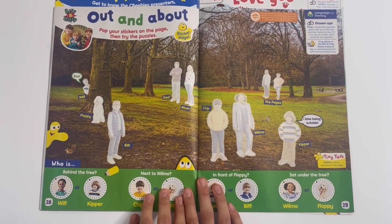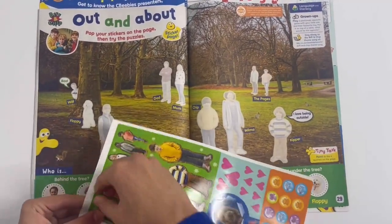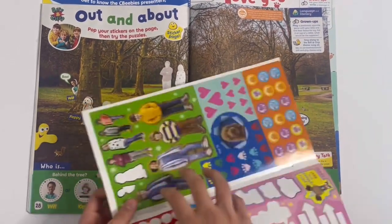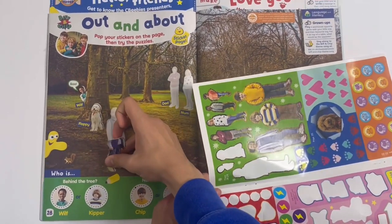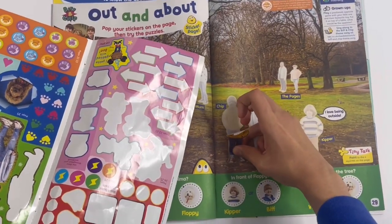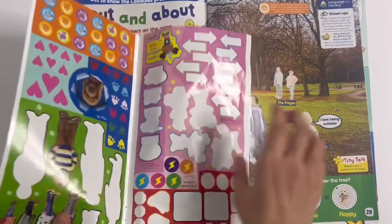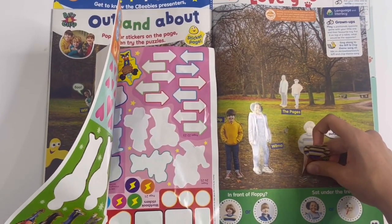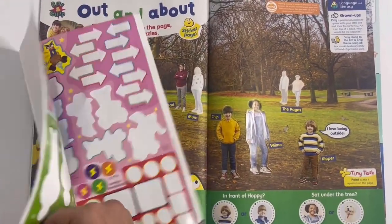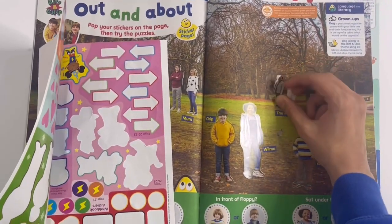Then you've got Biff and Chip out and about. Pop your stickers on the page and try the puzzles. So here's Wilf hiding behind a tree. Got Floppy the dog. We've got Biff. And Chip. We've got Wilma. Got Kipper. And you got their dad. And their mum. And the last two are Wilf and Wilma's mum and dad, the Pages.